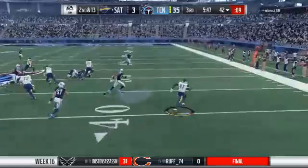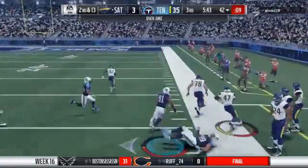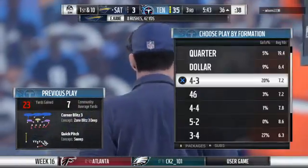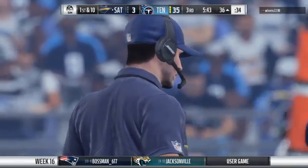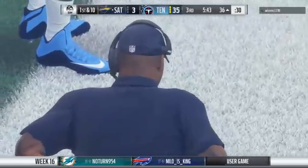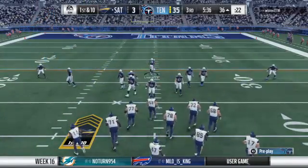Now they'll run it on the toss. And he's got some space here. And now running right through it. And he's going to be out of bounds, but able to take it inside the 40-yard line. 23 yards on the pickup there and a first. So after that big play, let's see if they can catch their defense maybe on their heels.